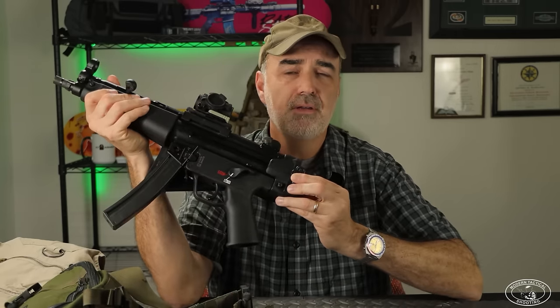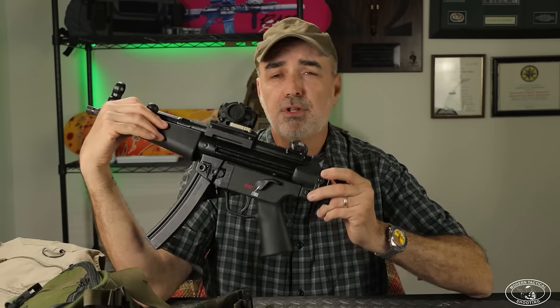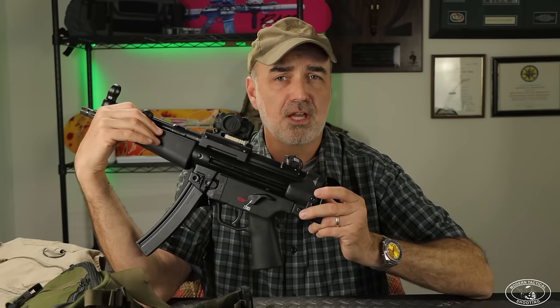Now, you may have noticed in some of the pictures, and I got asked this, I believe on Instagram, what sling I'm using. That's actually just a single tubular nylon loop, and then it's bungeed to the sling swivel on the MP5, a homemade sling. The only slings we got issued were the original canvas HK MP5 slings, the same slings that the SAS used in the 1980s. It was a 3-point sling, and that was just too complicated. So I just made my own out of tubular nylon.